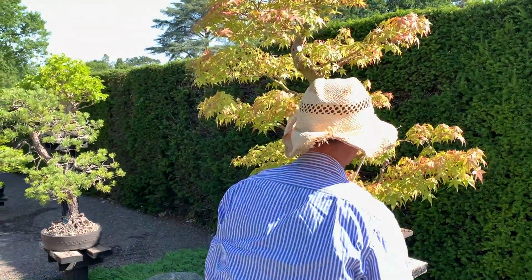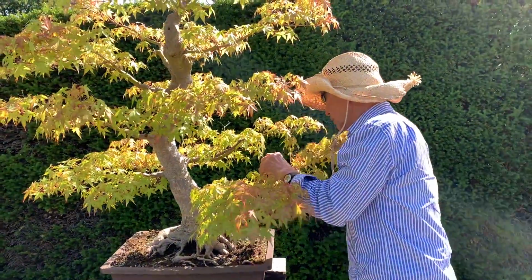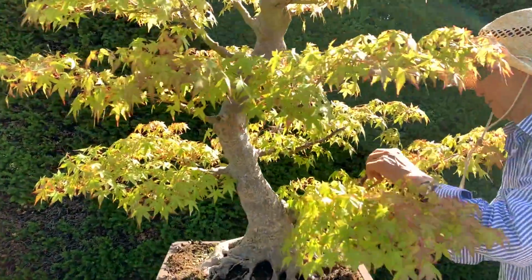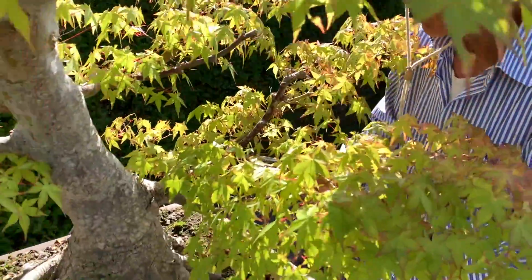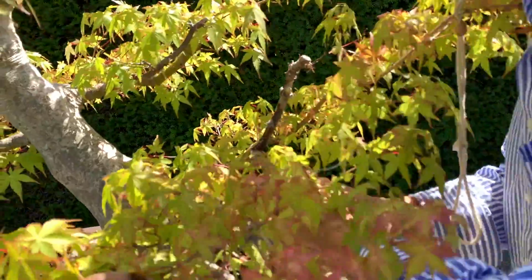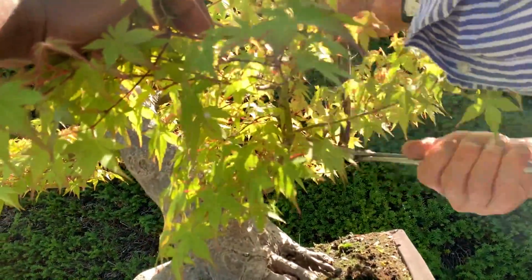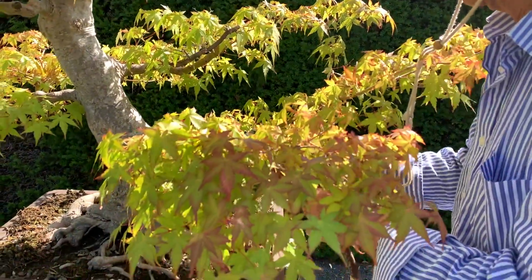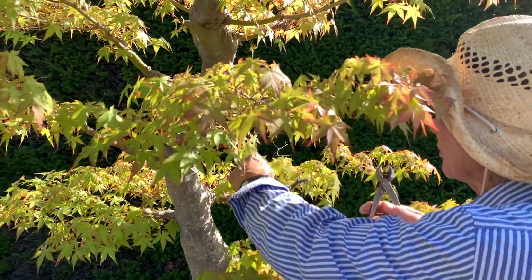There are 1 or 2 dead branches. Maples do lose branches, so don't get obsessed with it. They rejuvenate very easily. So that dead branch I'm going to take out. It's springing up anyway, so it doesn't matter. And I'm going to seal that in a minute. So there are 1 or 2 dead branches here.